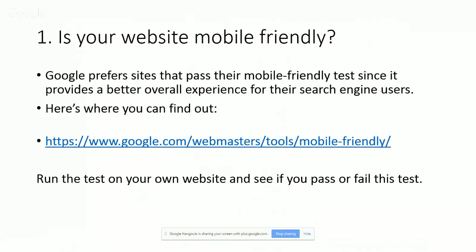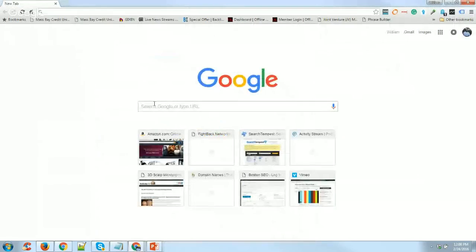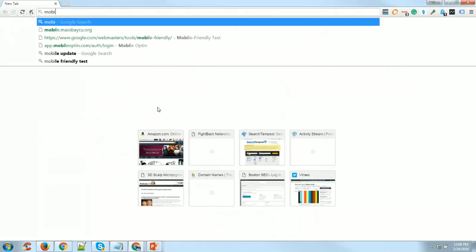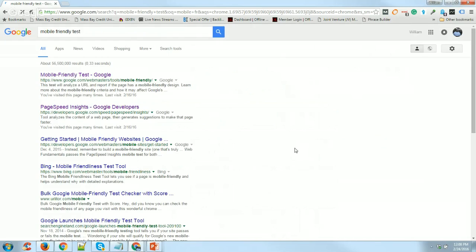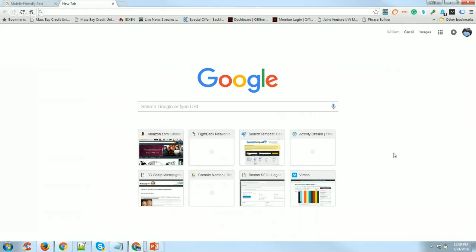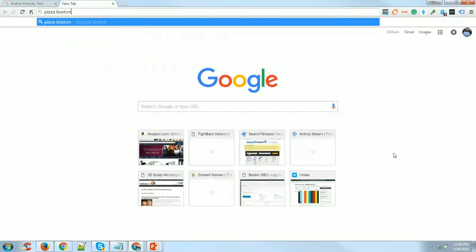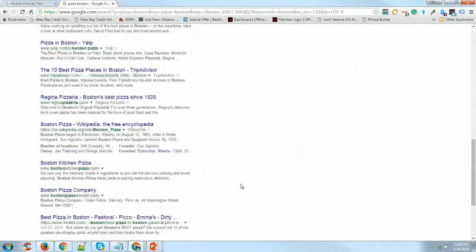To find out if your website is mobile friendly, we have time, so I'm just gonna show you real quick. We'll do a mobile friendly test. If anyone has one they want to share, we can do that. You can just go to Google and type in mobile friendly test. There's a link too, but just mobile friendly test will work. The first one, just click it, and we'll put in something like pizza Boston. See if any of these pizza websites are mobile friendly.